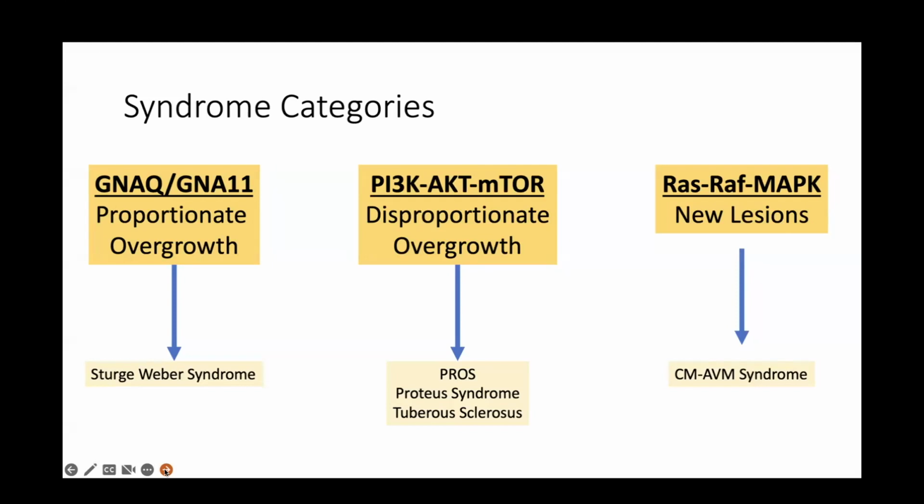If you have disproportionate overgrowth, so some fingers are way bigger than others, and they're all involved, it's just really disorganized, you might have something down this PIK3CA pathway. So it might be a PIK3CA syndrome, Proteus syndrome, tuberous sclerosis, but probably not in the Sturge-Weber group.